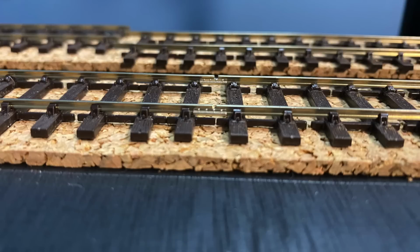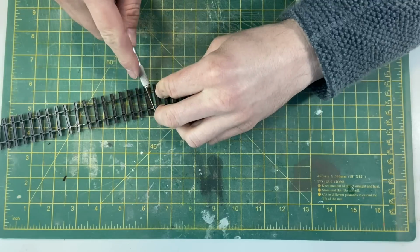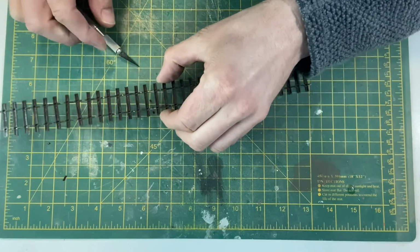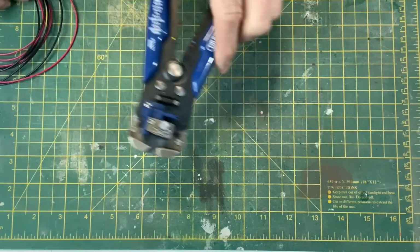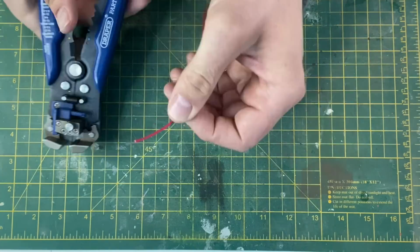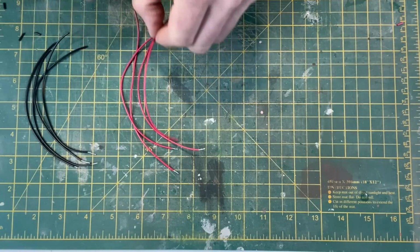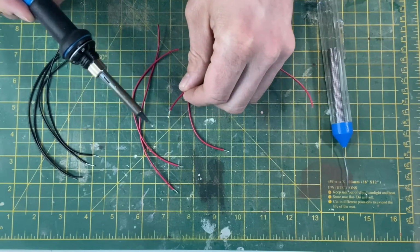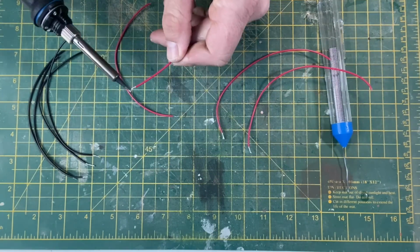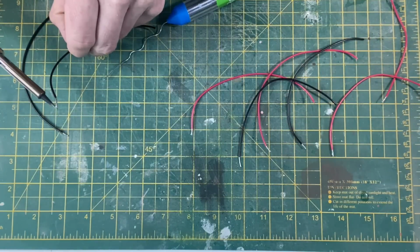It's recommended that a small gap is left in between the tracks to deal with heat expansion. Here I'm cutting away some of the plastic ready for the dropper wires. Filing the rail will help the solder to stick. After the dropper wires are prepared, it's time for soldering. The end of each wire is tinned before being attached to the rail.